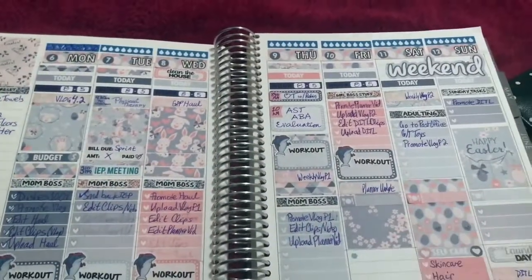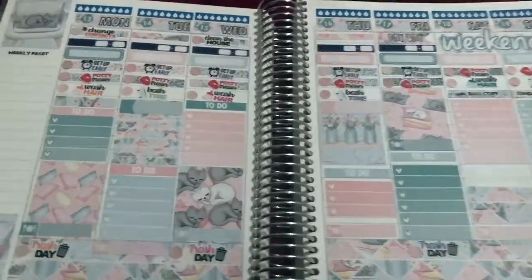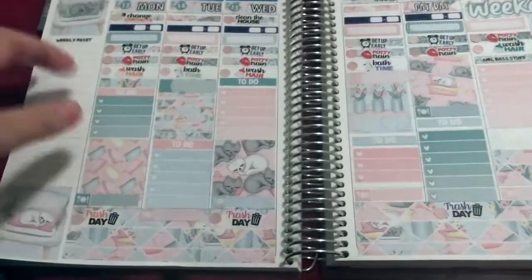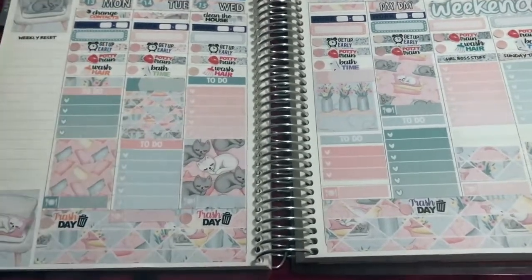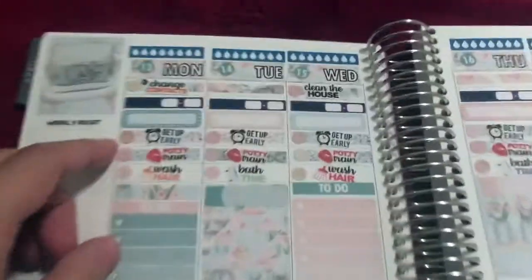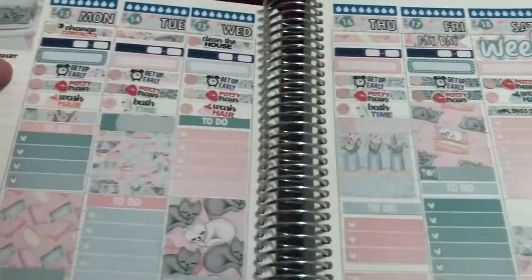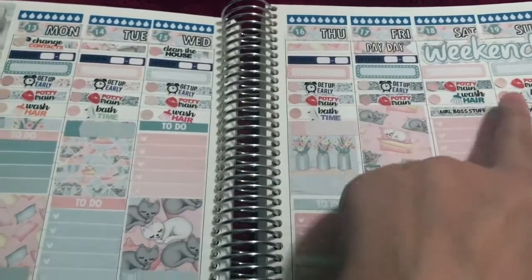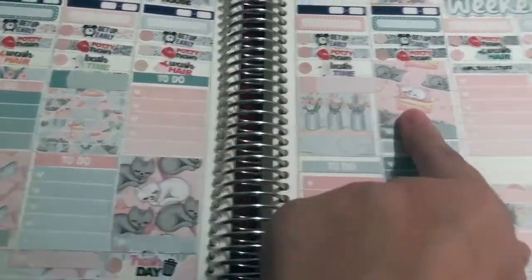This week I kind of just threw it together. This next week I wanted to try and do something a little different. Here is a before the pen as well. Trying to do less white space, and marking that I need to get up every day early, or at least Monday through Friday. Every day is a potty training day, and then marking washing my hair and when she takes baths.